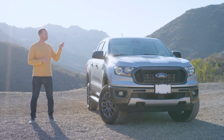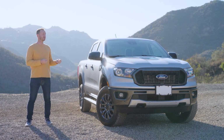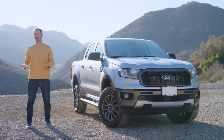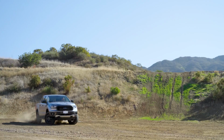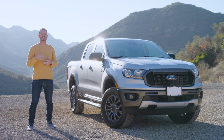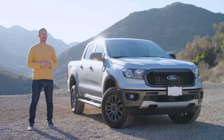So, the Ranger isn't perfect. No car is. But we're seeing the result of a car that was originally designed for other countries being taken and converted into something that US buyers will like. We did get a great engine out of it. That 2.3-liter turbo is gutsy. But the total product falls short of rivals like the Colorado, the Tacoma, and in some cases, even the Frontier.